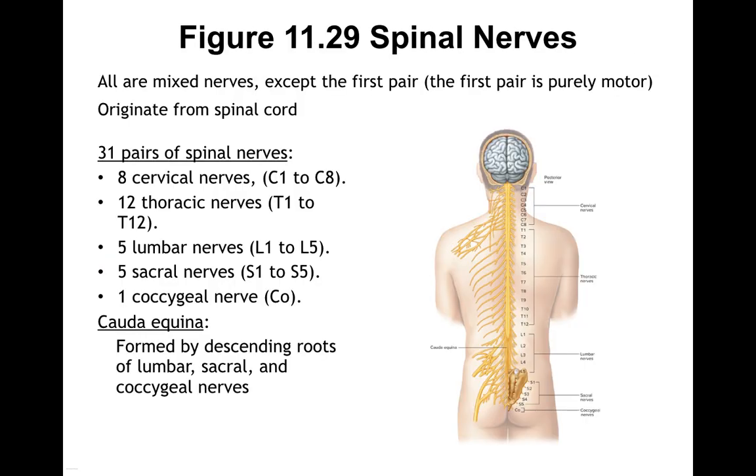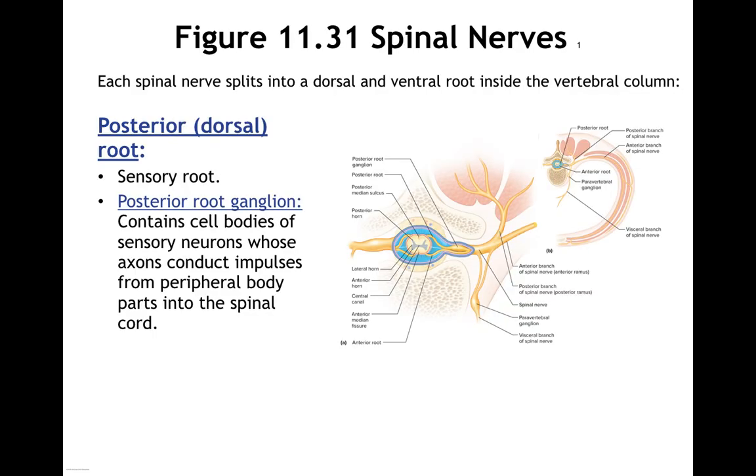The spinal nerves are all mixed nerves except for the first pair. Those are purely motor. They originate from the spinal cord. There are 31 of them: 8 cervical, 12 thoracic, 5 lumbar, 5 sacral, and 1 coccygeal. And then at the very bottom, there's a structure called the cauda equina, which is the descending roots of the lumbar, sacral, and coccygeal nerves.